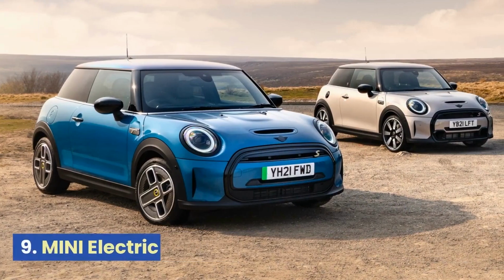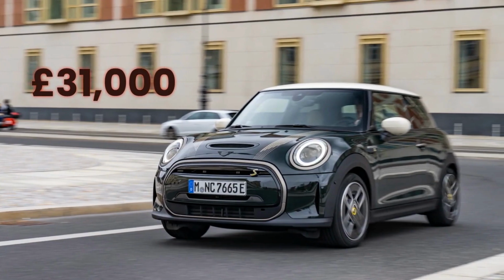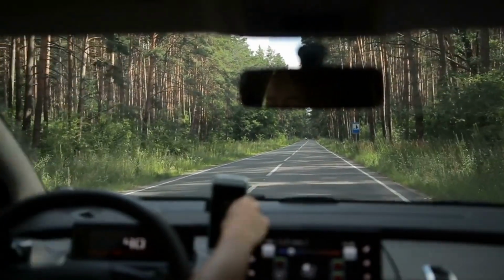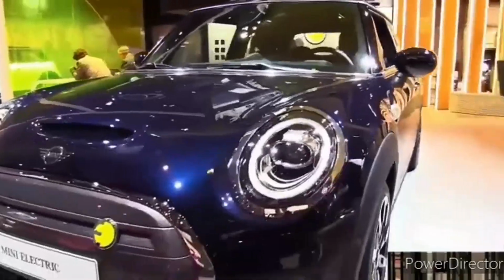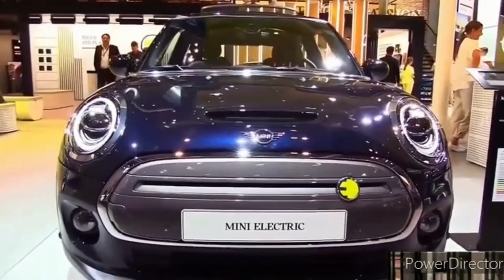Number 9. Mini Electric. Price starts from £31,000. Cheap electric cars are usually still quite fun to drive, thanks to the instant performance on offer from their motors. But the Mini Electric takes things a step further with genuinely engaging handling and a more analog feel than most of its rivals.